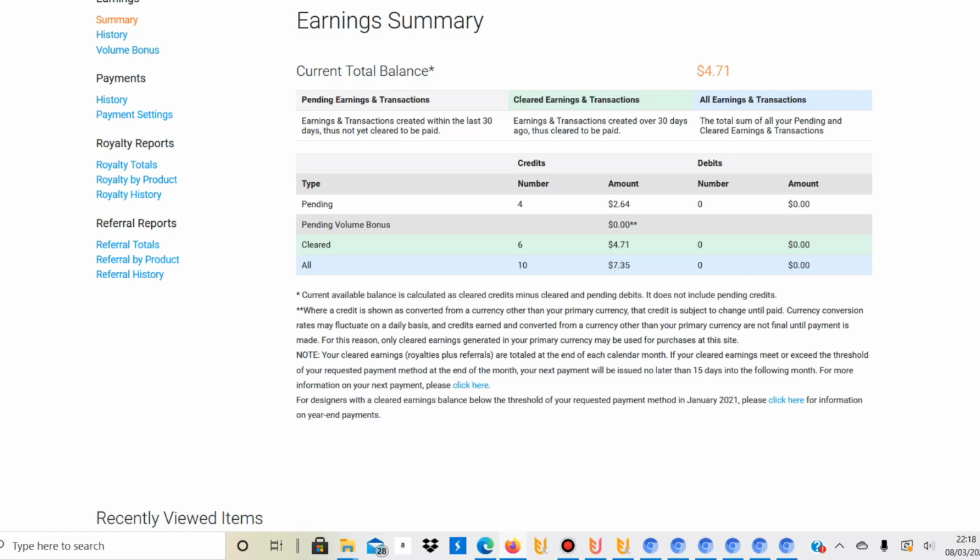I think then I increased it to 10%. It's currently at 12.5%, and I still see sales coming in. So what I'm going to do now, I think I'm going to increase it either to 15% or actually 20%. Maybe I'll do 15 first, and then I'll go up to 20 if I see more sales coming in.